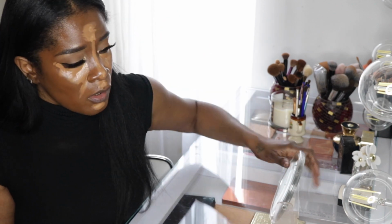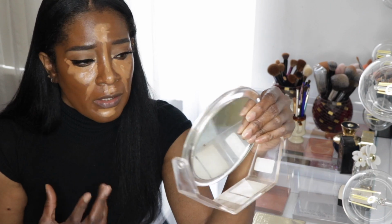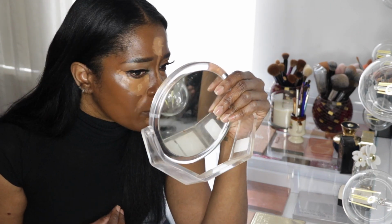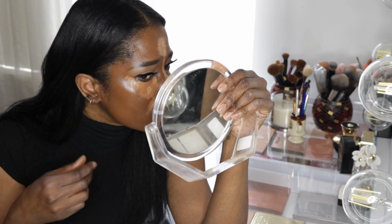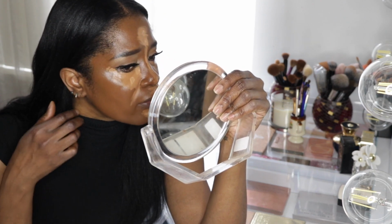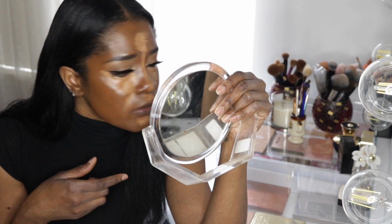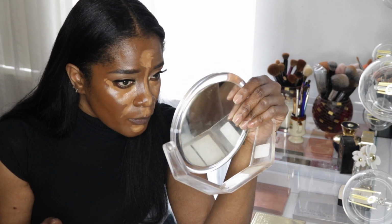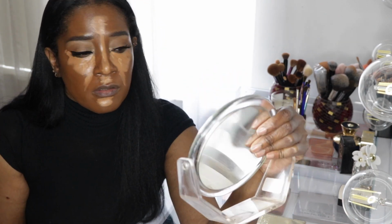But what I must say, the finish is really beautiful. If you can find your correct shade, I think you're going to love the way it looks on the skin. It looks very natural and skin-like. My skin really looks nice on both sides. Let me go in and blend this out, and then I'll finish the rest of my makeup off camera.